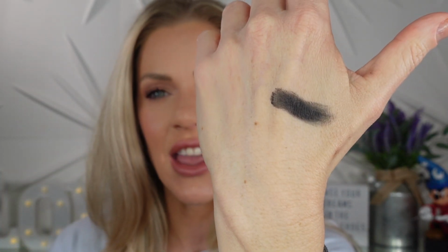It is a beautiful black, and when you put it on the eye, it can be very, very dark, but you can diffuse it out. Like, it's literally Diffused Black. You can blend it out and kind of shade it out.